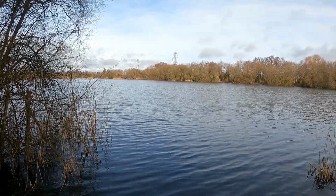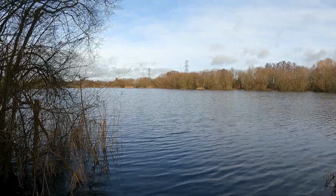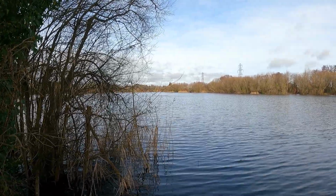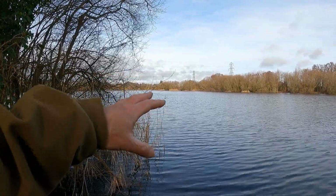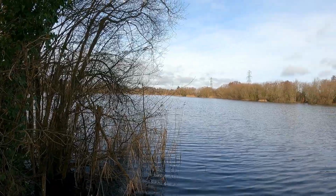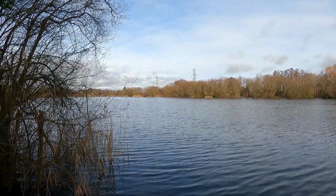Good morning everybody. Right, I've come to a different venue today. It's another club water of ours, and it's a big reservoir. We've got permission to fish on this one. There's a smaller one up there. Haven't really fished this venue very much at all.